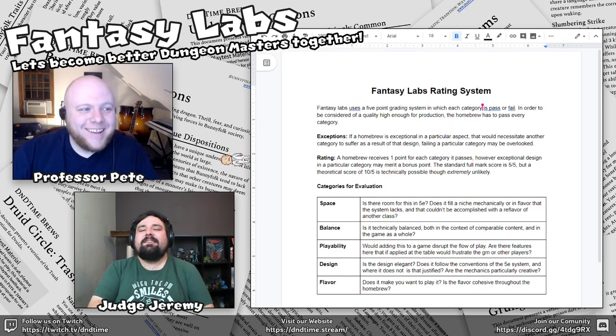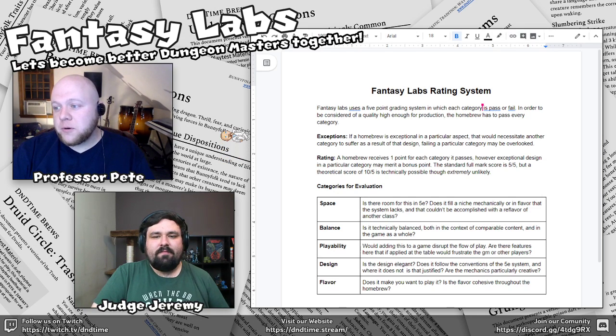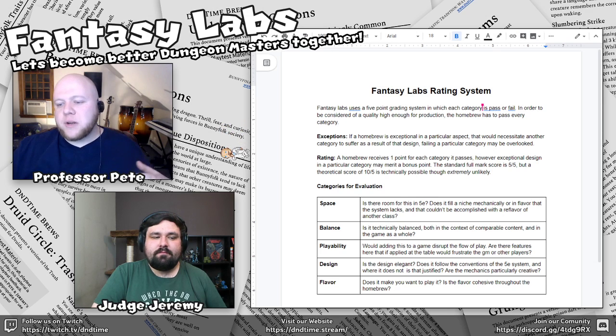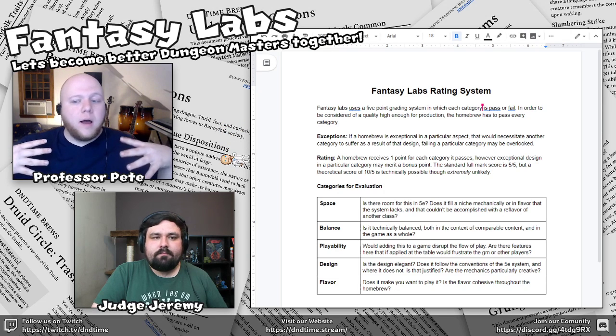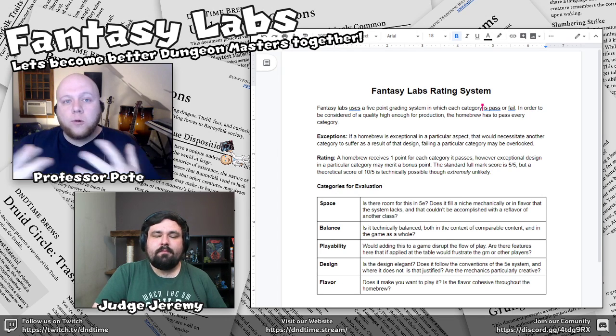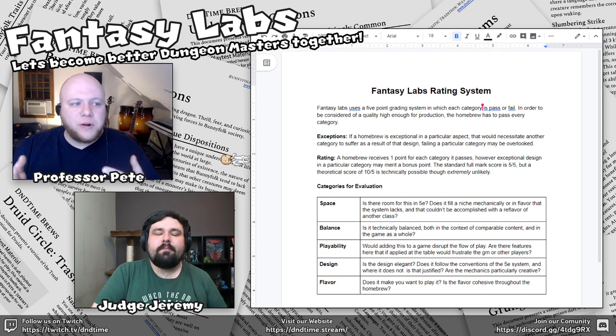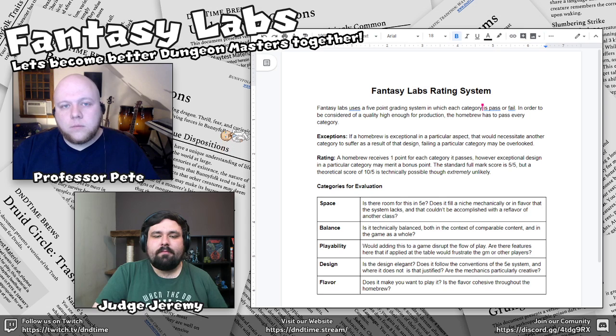Thank you, Jeremy. So this is a quick rubric that I put together. You're looking at the whole thing right here. And this is a rough sketch, as simplified a version as I could think to make, of how to rate a homebrew and how to decide if a homebrew is of a quality worthy of, say, a published work, or an Ars Arcana, or any kind of presentable source.